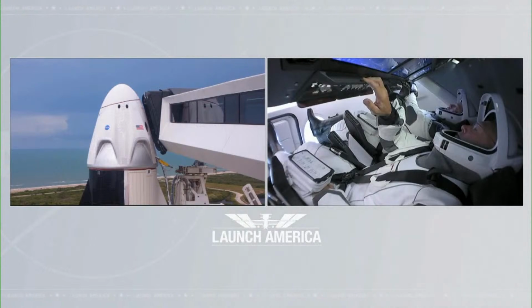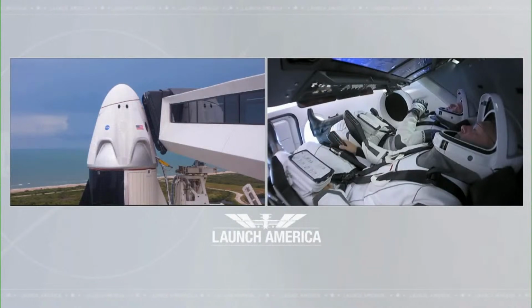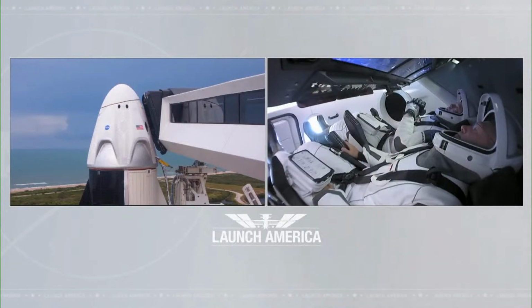Dragon, SpaceX for closeout team status. Go ahead. Yeah, the closeout team has arrived at the pad and they are proceeding to the White Room. Copy that. You heard that call out. The egress team is at the pad and are proceeding to meet Bob and Doug in the White Room, where they can open the hatch and help them exit the vehicle.